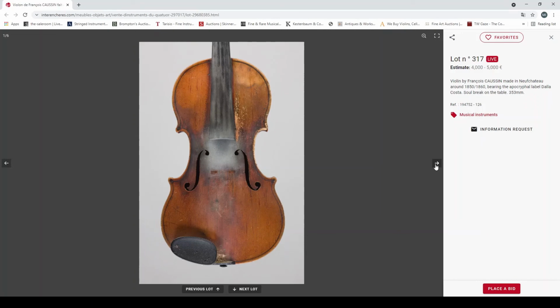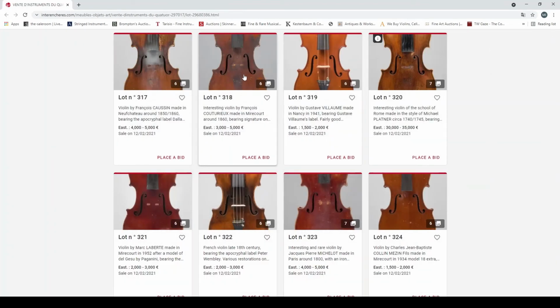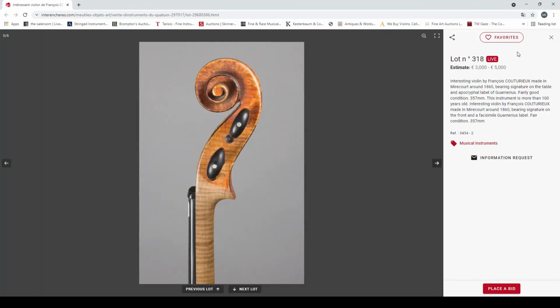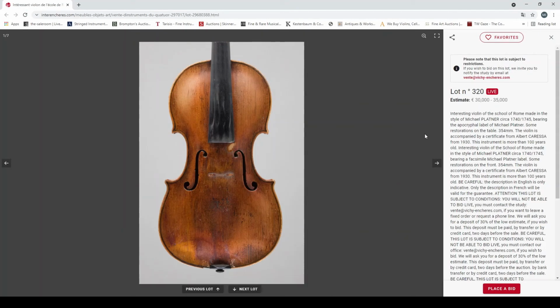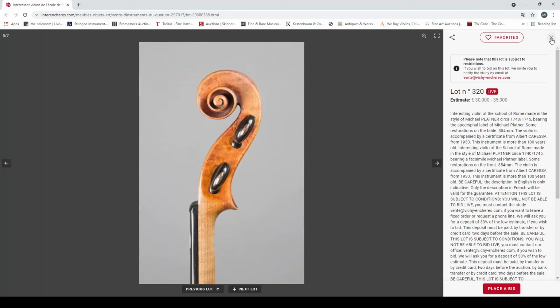Violin by François Cossin, Neufchâteau. A violin by François Cotreau. A violin by Gustave Villaume, Nancy, or Villaume. Interesting violin of the School of Rome, made in the style of Michael Platner, circa 1740-1745, with a Michael Platner label. Some restorations to the table, 30 to 35,000 euros, the estimate there. Curious kind of thing.